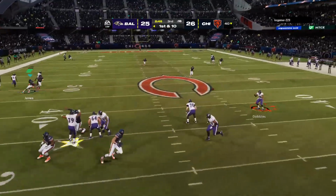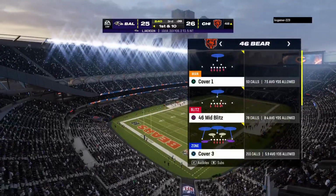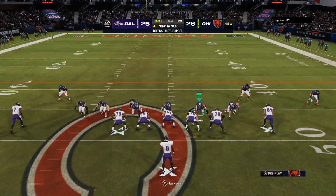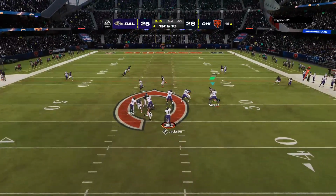Dancing to his left. And that'll be complete to Dobbins. And he'll be taken down, but not before he gets into enemy territory. Back-to-back good plays have him on the move on first down. Now it's Jackson.